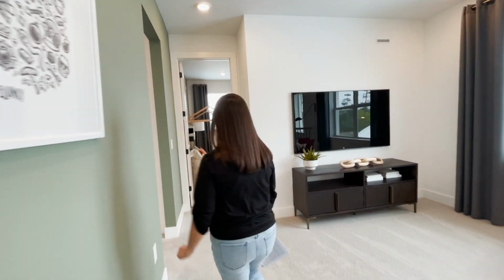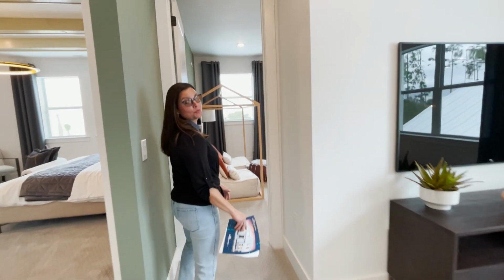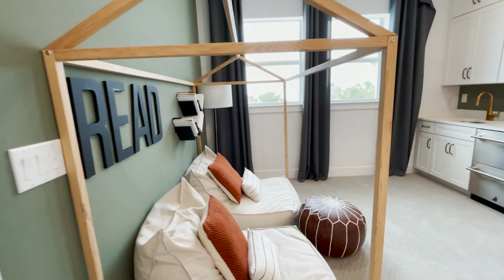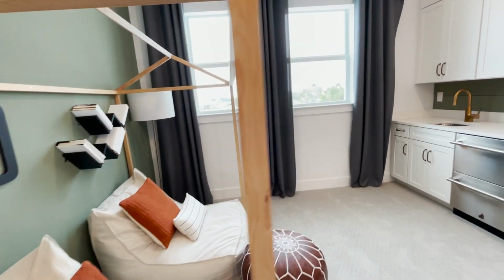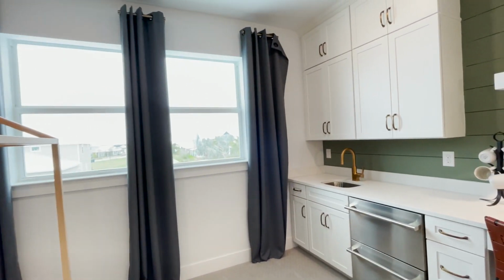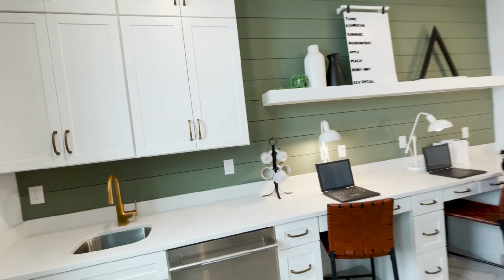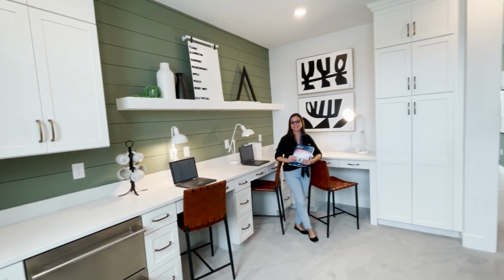All right. Speaking of multiple rooms, here's another flex space. This one's being used as a homework room, which I really appreciate. Maybe my kids would do more homework if we had this, but you can use it for anything. Maybe a movie theater room, a hobby room, or just another great place to hang out with your family.